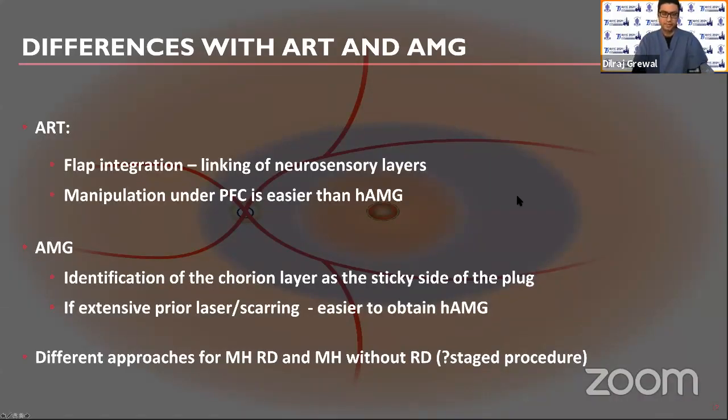When you're considering a plug-based approach, the key differences to recognize between the autologous retinal transplant and the amniotic membrane graft. One of the issues is that with the autologous retinal transplant, we do see flap integration with linking of the neurosensory layers, not in every case, but in several cases. And secondly, manipulation of the retinal graft under perfluorocarbon is easier than the amniotic membrane. The amniotic membrane, one of the challenges is to identify the chorion layer as a sticky side of the plug.